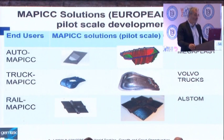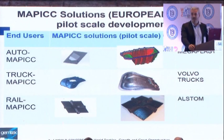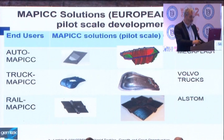One in the automotive applications, which is called the solution AutoMapic. The other was in the truck transportation application. It was called TruckMapic. And the third, but not the last one, was in the railway applications, and this is called RailMapic. They are the industrial partners, and at the beginning, the needs come from the industrial partners. We are not able to design what they want, so they ask us, okay, we would like to develop new kinds of solutions. So the partners are Mecaplast, Volvo Truck, and Alstom. So these are the solutions we have developed with them.